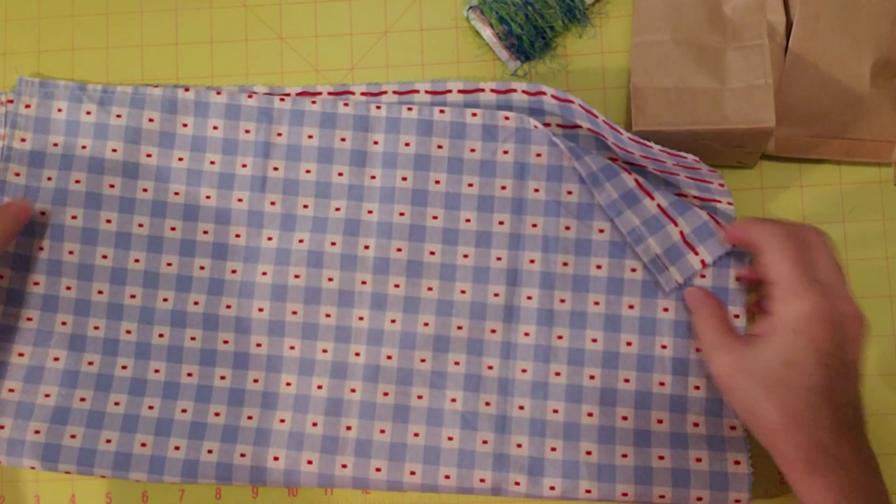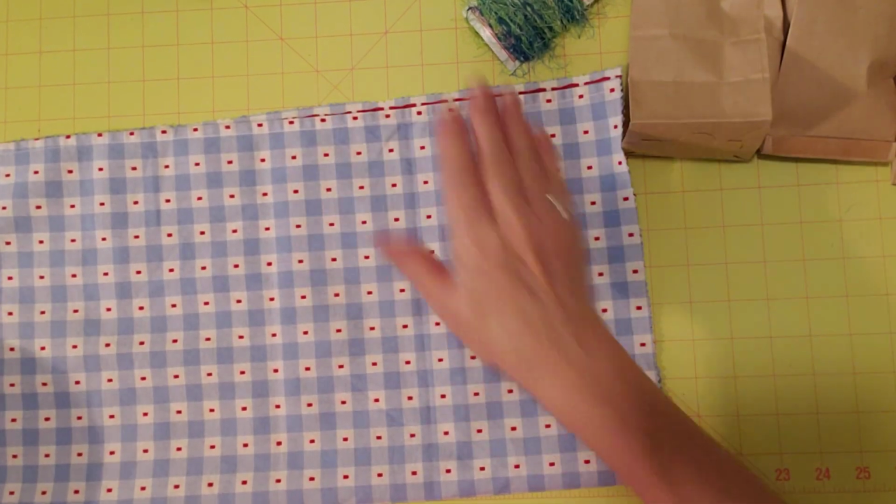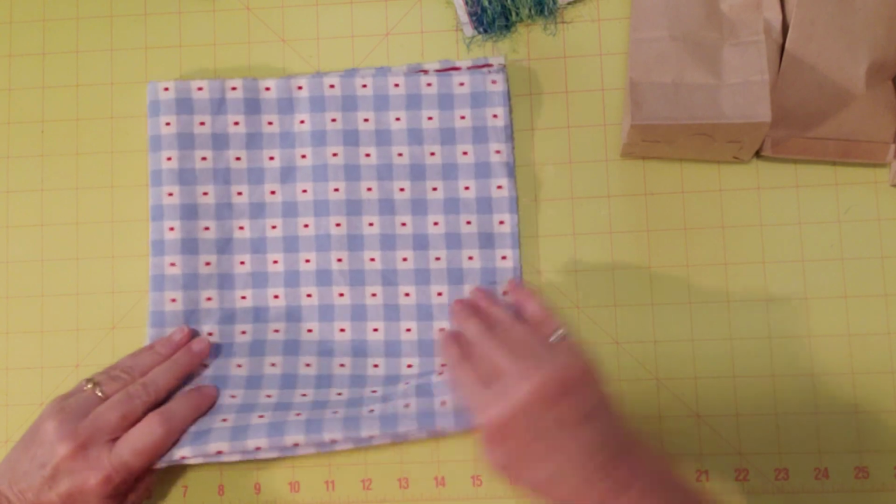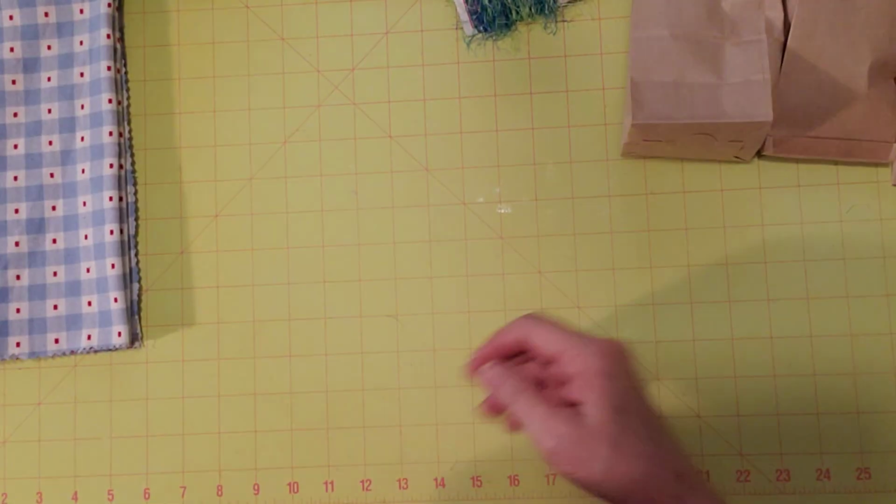It's all one pattern, so you won't have to pick and choose on what section you want. The whole piece is very usable. So that is one piece of that in each bundle. And let me show you.